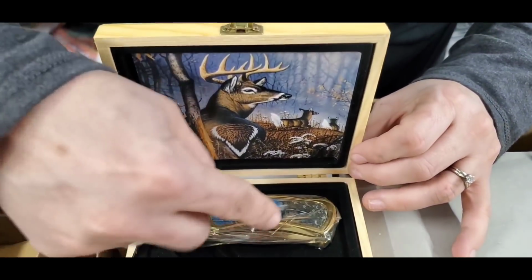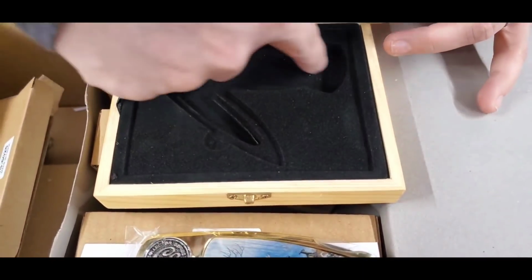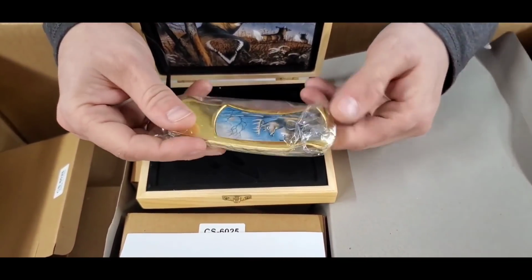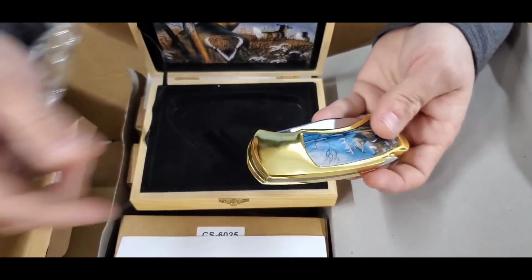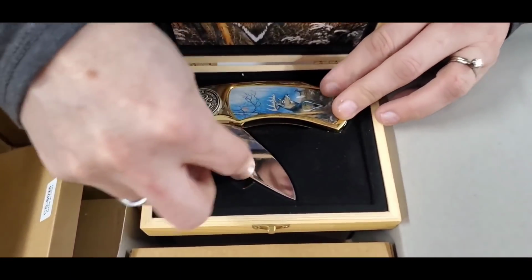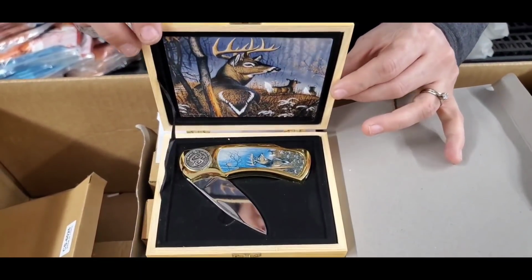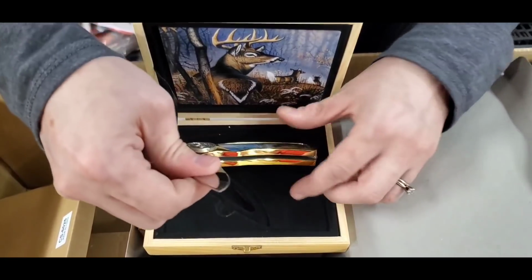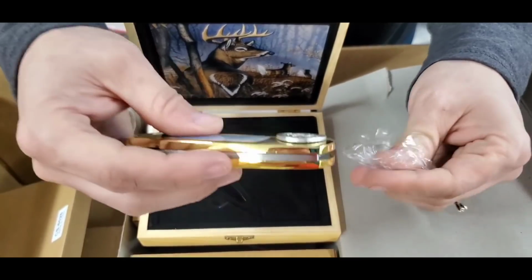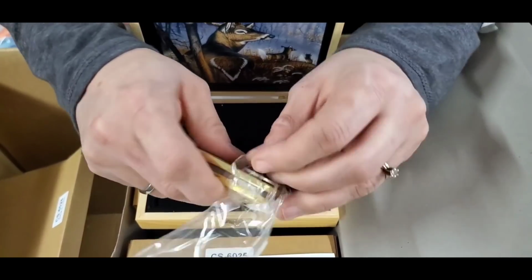Yep. So you would actually unfold it, and it displays, if you can see the little display section there. It's got the deer on this side and the deer on this side. Here, we'll just pull it out and show you how it displays. So when you give it as a gift, you just simply put it in the box like that. Pretty neat, huh? So we have bear ones, fish ones, deer ones, and eagle ones. So we do have a bunch of those available on the store.